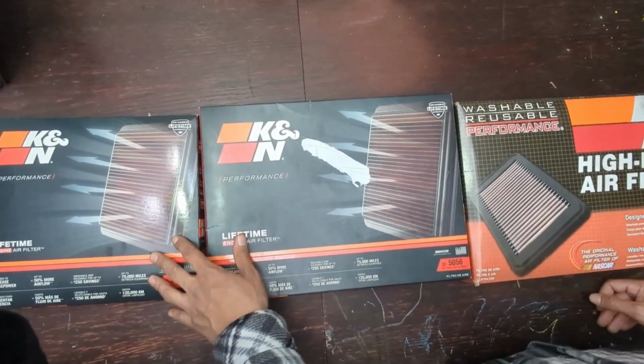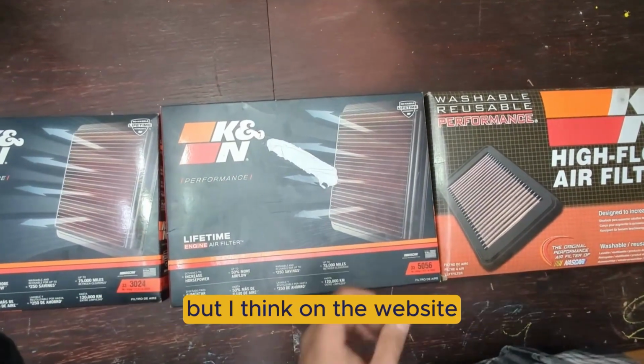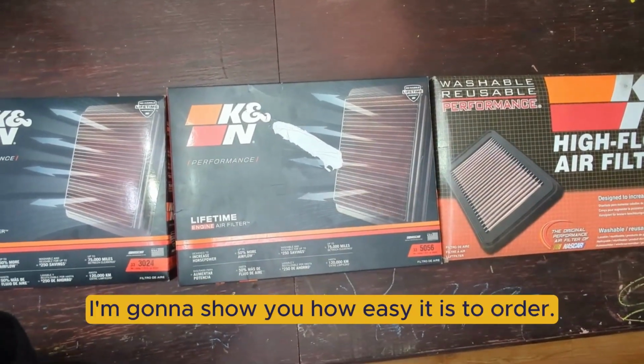Very simple. I seem to have misplaced my instructions, but I think on the website they even have a downloadable PDF if you need. Come over here, I'm gonna show you how easy these are to order.